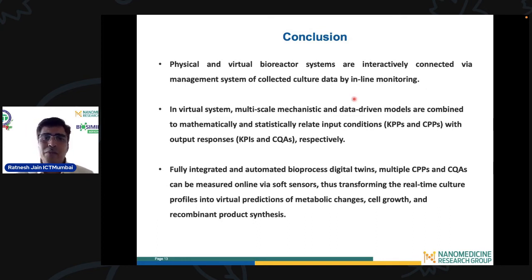In virtual systems, multiple developments have happened on multi-scale mechanistic models or data-driven models. Data-driven is the future because of its easy compatibility with artificial intelligence and machine learning. They are also combined through mathematically or statistically relevant input coordination. Like KPP and CPP, we all know what parameters are going to be input. We also know what we need as an output, KPI or CQA. Since we are aware of input parameters and output responses, these models can simply facilitate the conversion.